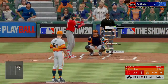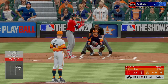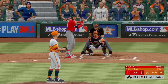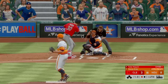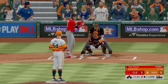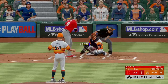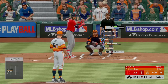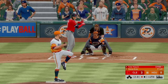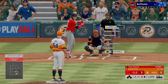And up to bat next, it'll be Tyler Naquin. Here comes the first pitch. No, inside. 3 runs, 3 hits, no errors to this point for the Indians. And here's a fastball. That's inside, as the count moves to 2-0 now. Grounded up the first baseline. That ball's foul. Foul ball, and it's 2-1 now.